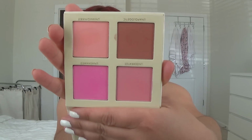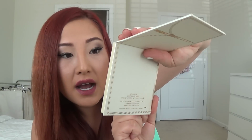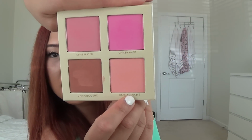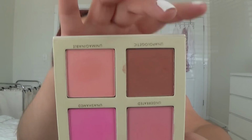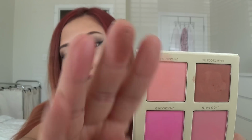So, they look like this. And as you can tell, I haven't used them, but I did already swatch them for the previous video that I tried to film and upload last week. But this one right here is called Underrated. The bright pink one is called Unashamed. The corally peach one at the bottom is called Unimaginable. And this beautiful one right here, the burnt orange one, is called Unapologetic. So they look like this, and let me show you how beautiful they are.